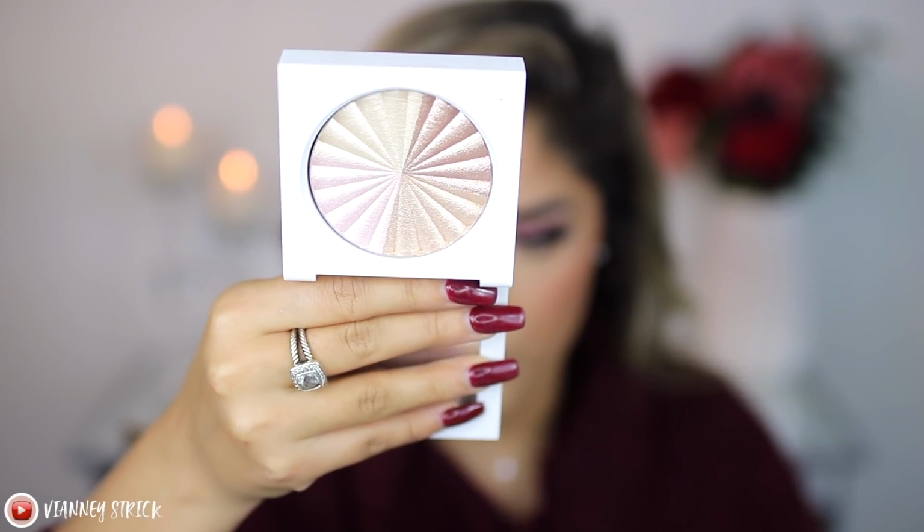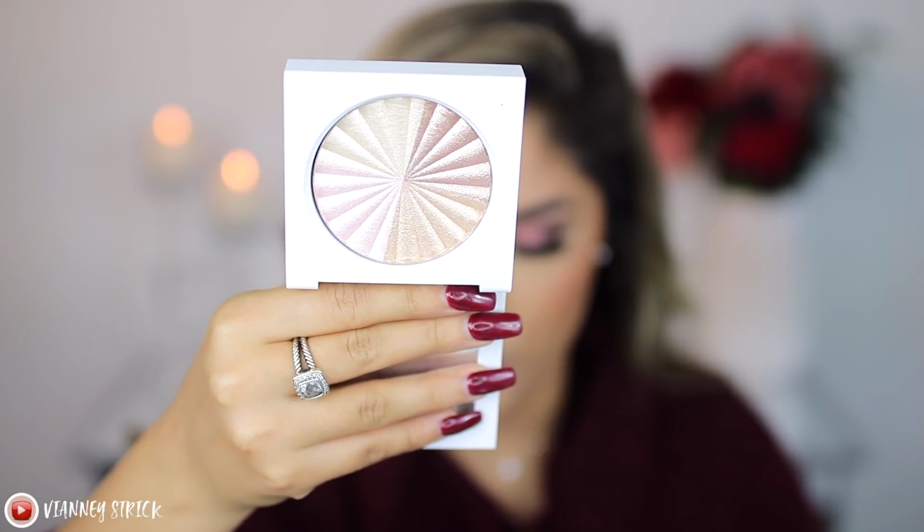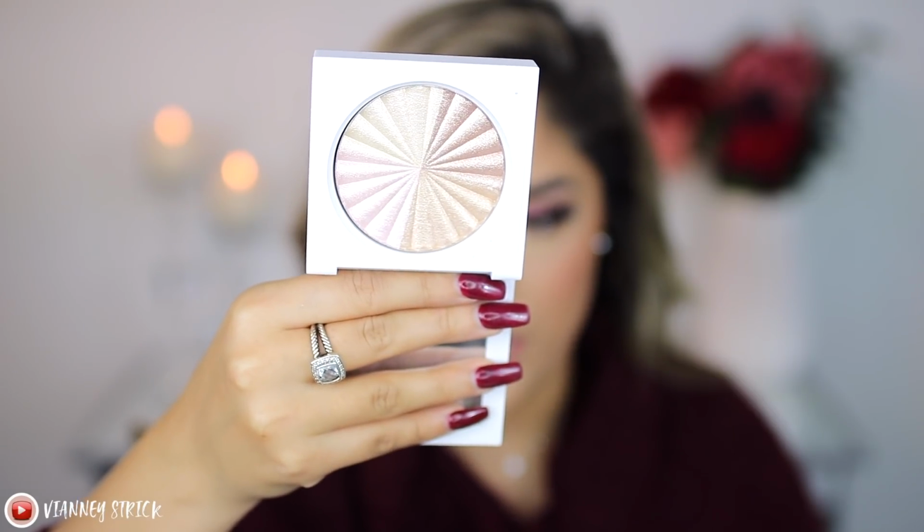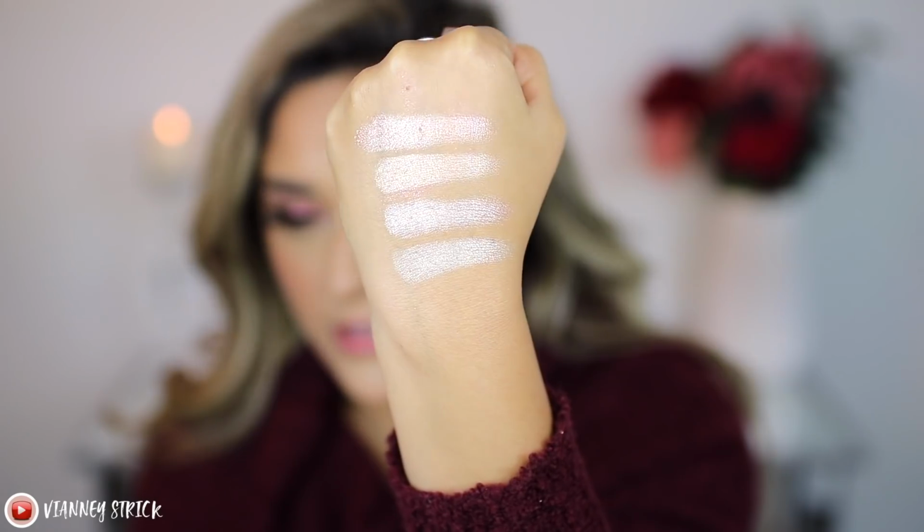This is from their winter collection, and this has 4 different shades. It has more of a pale gold frosty shade, a rose gold, a light pink, and a pretty standard champagne shade. I know I haven't tried these yet, but unless OFRA changed their formula, OFRA has one of the best highlighters, really, and I don't think they're that expensive for how much product you get. These are so pigmented that I don't think you could ever run out of a highlighter from OFRA. So here are all the shades.